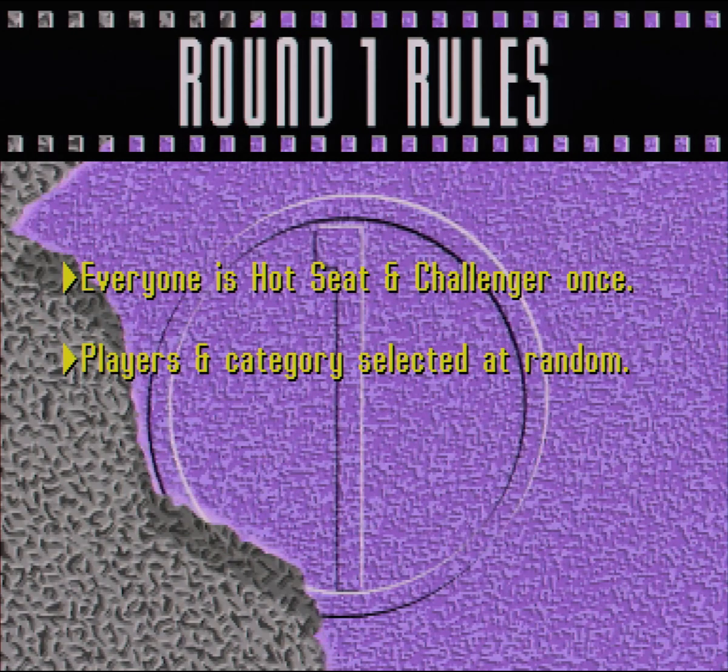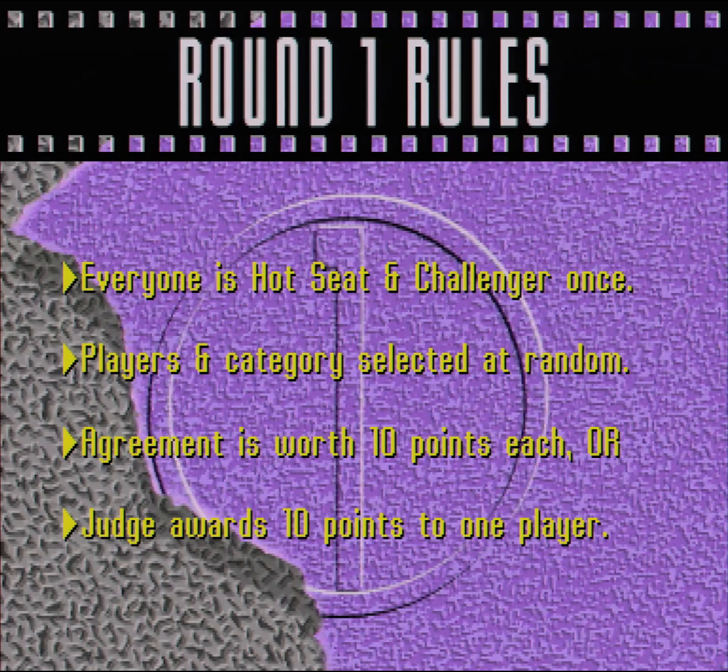If the players agree, they will each get 10 points. If they disagree, a judge will be randomly selected. The judge will then listen to both players' opinions of how the hot seat player would handle the dilemma and give 10 points to only one of the two players. Then we'll return to the game board to select the next hot seat player and challenger in round one. You and your friends have met the minimum requirement for play. Congratulations, then. Let's begin.